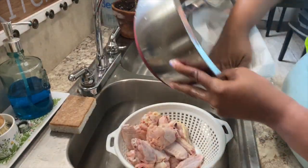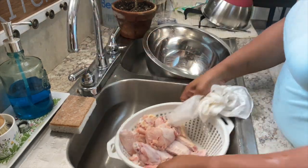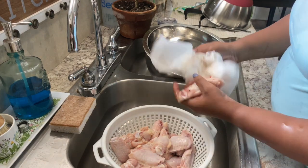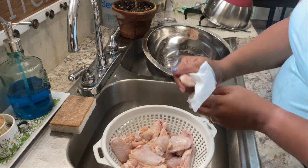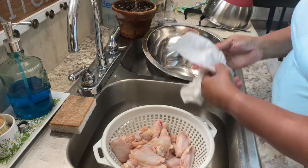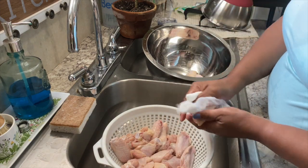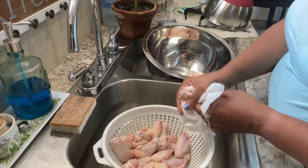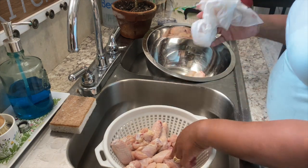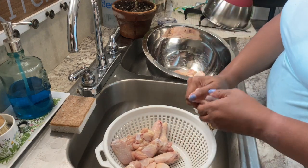So I'm gonna put it in a strainer so I can get it as dry as possible. I like to season my chicken dry. I don't want it sitting in the water, and I don't want all my seasoning being diluted by the water that it's sitting in. So after I clean it, I pat it dry with a paper towel, and then I can get those seasonings on there and the seasonings stick to the chicken, not float in the water. You know what I mean?